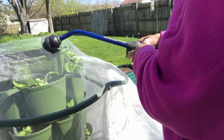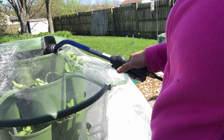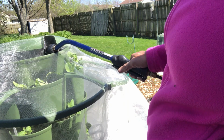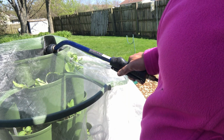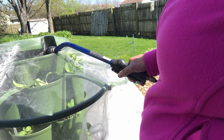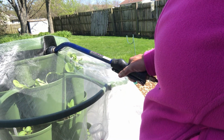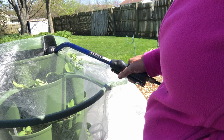I even water directly through my insect cover because I can. There's no reason to take it off. They can get plenty of light, so I just send the water hose through it. And I'll do this a lot, even for the strawberries. I water directly through the cover.